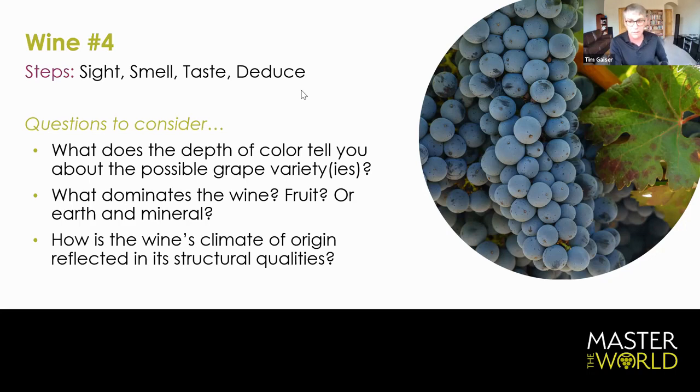Okay, take a look at the glass, not nearly the depth of color. This is a true medium ruby red and fades out to kind of a watery rim and a really light pink. So whatever it is in terms of the depth of color and grape variety, try to put that together. And then ask yourself what drives the wine when you smell and taste it. You just had something from the old world. So ask yourself, compared to wine number 3, wine number 4, what dominates the wine? Do we have fruit and winemaking, or do we have earth and non-fruit? And then finally, same question as the previous wine, what does the structure of the wine tell you about the climate where the grapes were grown? Okay, with that, let's get right down to it.